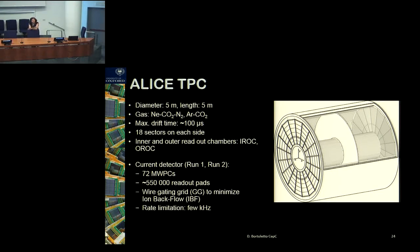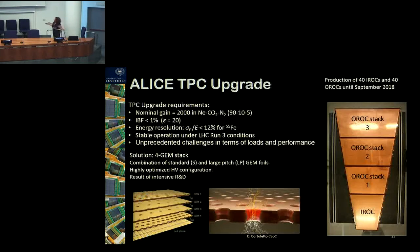And in the current detector that has taken data in Run 1 and Run 2, this is made up of 72 multi-wire proportional chambers and about 550,000 readout pads. Again, this is rate limited, so before Run 3, ALICE had to do an upgrade. You can see here what they've chosen for the upgrade. Again, for this ion backflow problem, they've chosen a solution with a stack of 4 GEM cells. You can see that the GEM layers are all different from each other, and how the stacking is done in order, all optimized to reduce this problem, okay? And you can see here the production of these IROC and OROC is continuing until September 2018. So they should be finished at that point.